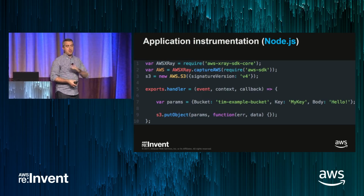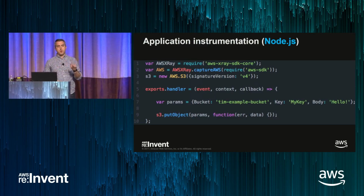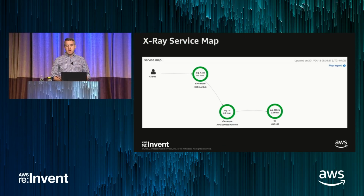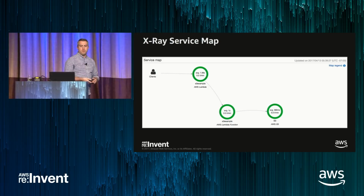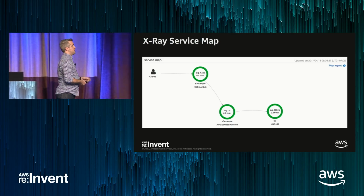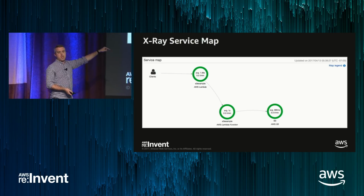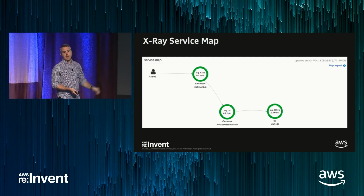I don't have to do anything else with my code at all in order to capture this information. So really, really trivial and easy to get started. And then we see here the most basic of service maps as part of this. So the first circle that you see here is the Lambda service itself. It's going to invoke a function. That function is calling S3.